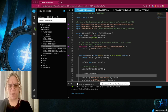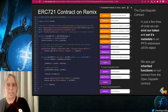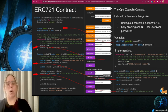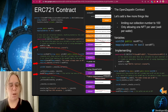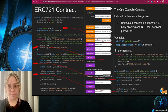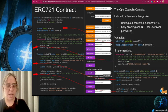Let's say, though, I wanted to do something a bit more exciting. With my contract, maybe I want to limit the number of NFTs in this collection. Let's say I only want 100, or I only want to allow one NFT to be minted per user, or per wallet really. Then we can add a couple of variables to this contract: max NFTs, and also a mapping, a key value mapping, for owns NFT. And then we can implement these. So in the constructor, I'd set the max number of NFTs to 100.